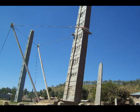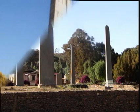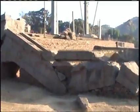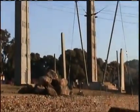Of course, the Italians under the Mussolini dictatorship audaciously took away the second largest of the monuments, erecting the structure in Rome. It was eventually returned after numerous petitions and international outrage.